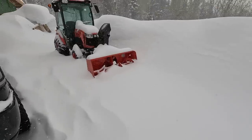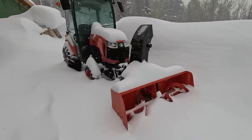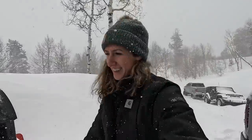Probably about almost knee deep. This tractor had no snow around it this morning. It hasn't snowed this much this hard in a while.